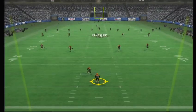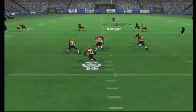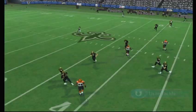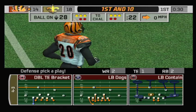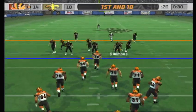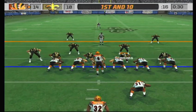It's on its way. From the 7. Well, the last time they had the ball, they turned it over on an interception. Let's see what happens here. First and 10. Will start the drive at the 28-yard line. First and 10. Let's go. Be physical. Here we go.